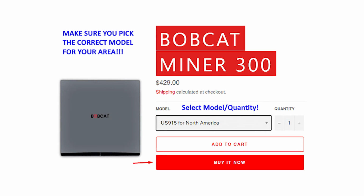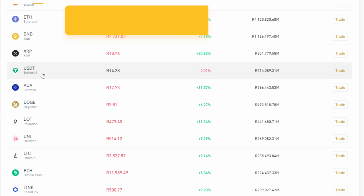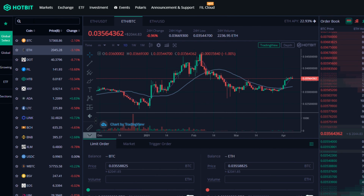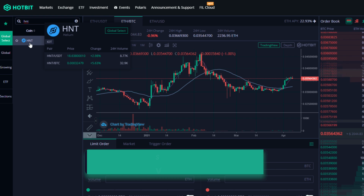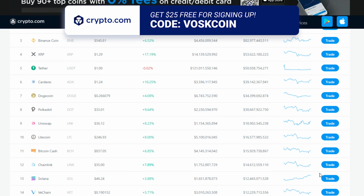As far as buying the Bobcat miner on Mugglepay, I recommend you use USDT or USDC. Those are two stable coins pegged to the US dollar. You can grab both of those on Binance US, which is also where I recommend you buy Helium HNT coins if you want to buy some coins in addition to simply mining them. If you cannot use Binance US, I recommend using Hotbit. But if you need to get dollars into coins to make a purchase like this, then something like the Crypto.com app would be your best bet. I got a link out for everything I'm talking about down in the video description below.